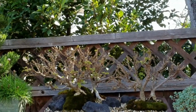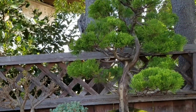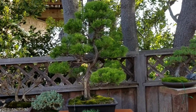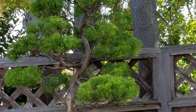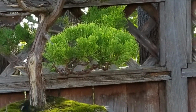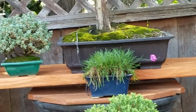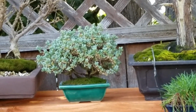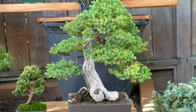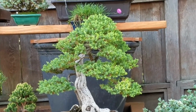This is a group planting of bougainvillea, and right next to it is another juniper. This is prostrata. It has a different type of needles. You call it scale type. And I have a few accent plants. This is sea thrift, and right next to it is the ice plant. And here's Squamata juniper. It's a little bit rougher than the Procumbens. This is Blue Star.